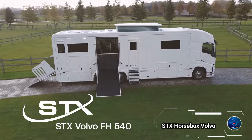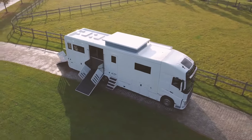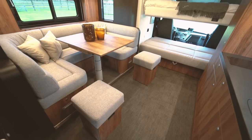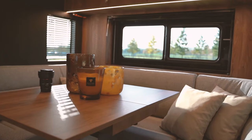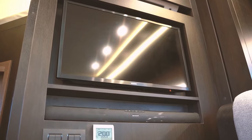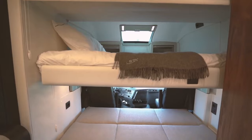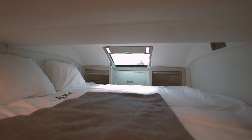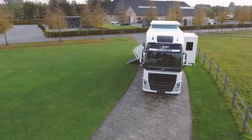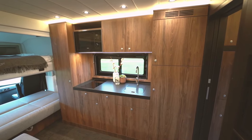Experience the epitome of luxury and safety in horse transportation with the STX Horsebox Volvo FH540 Supreme. Designed to cater to the needs of both horses and their handlers, this sturdy horse trailer boasts top-of-the-line features such as rubber flooring, movable partitions, and a temperature registration system, ensuring utmost comfort and safety for up to 10 horses during transit. Powered by the reliable Volvo FH chassis with an automated gearbox, drivers can expect a seamless driving experience, complemented by custom-made transport options for added convenience.